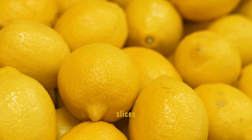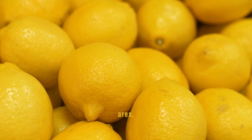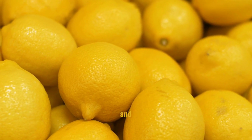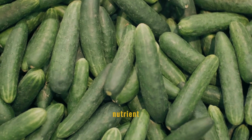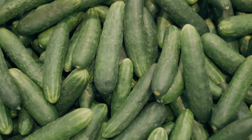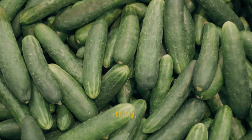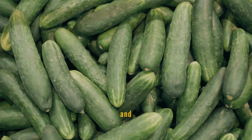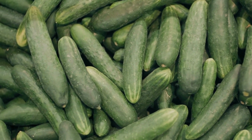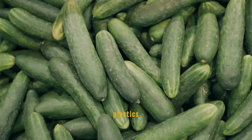Applying chilled slices of cucumber and a few drops of lemon juice can rejuvenate the under-eye area, leaving you looking refreshed and vibrant. To maximize the nutrient retention in cucumber and lemon water, it's crucial to use fresh, organic ingredients. Slice the cucumber and lemon thinly, allowing their essential oils and vitamins to seep into the water. Steep overnight in a glass pitcher to avoid any interaction with plastics that could leach chemicals.